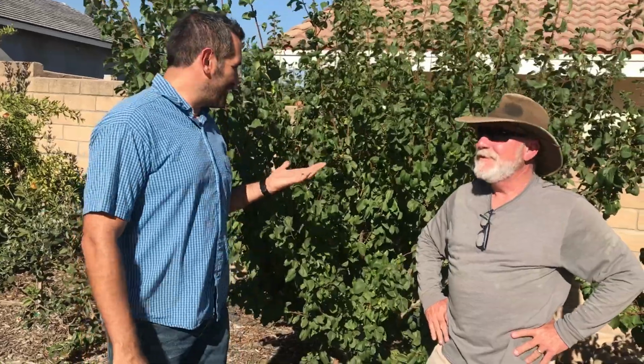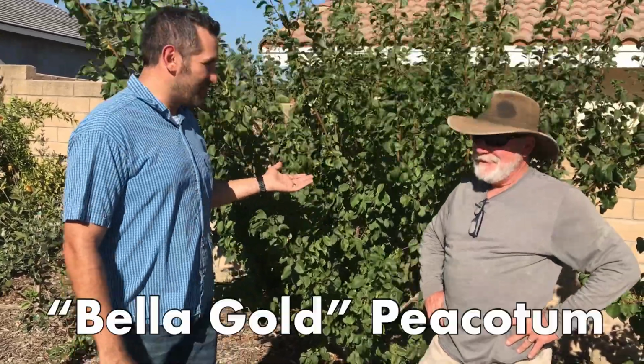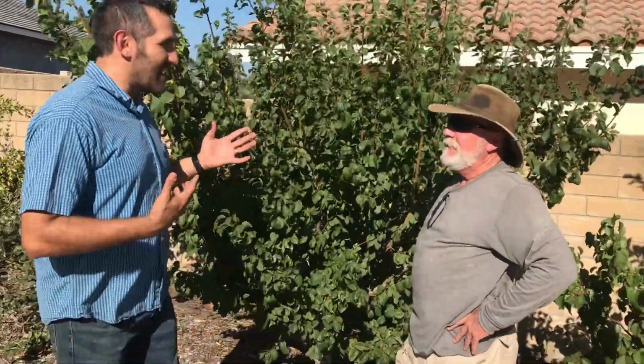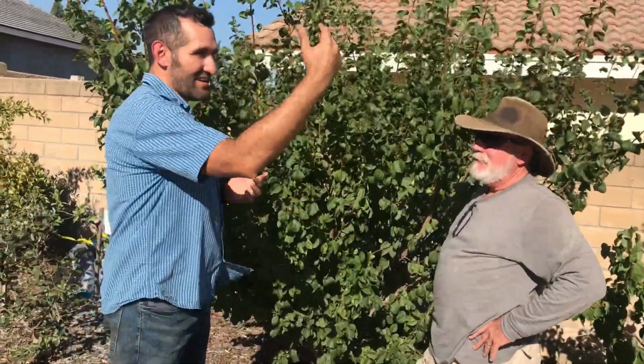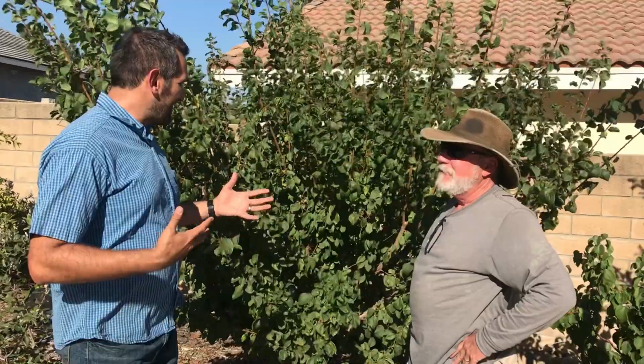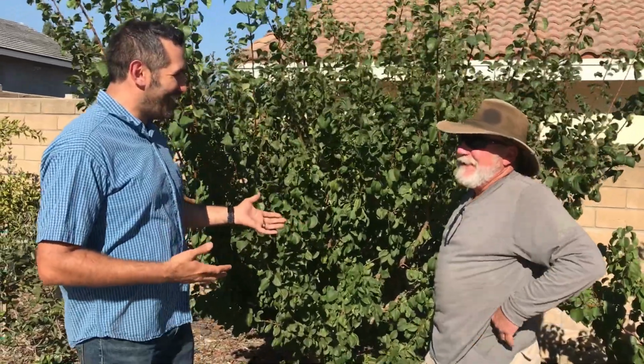Okay, so here, Tom, we're right by this Belagold picatum. Is that how it's pronounced? Yeah, picatum. And unlike the Flavor Grenade Pluot and the Santa Rosa Plum and really a lot of the other stuff, this thing has produced only 2 or 3 fruit, and I don't know what to do. What are my options here?